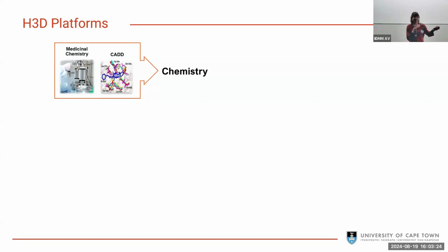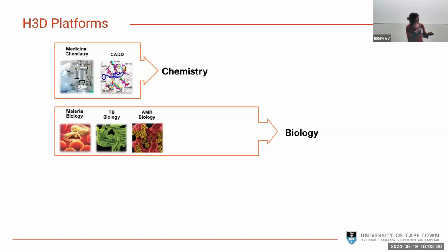Okay, so H3D really started with a very small team of medicinal chemists, and basically everything else was done with international partners, so biology, DMPK, that type of thing. Gradually, over the years, we've been able to implement a lot of what's required in-house. So now we are a fully integrated center. So here you'll see malaria biology, TB biology, AMR biology, and then what I've really been involved in is setting up what we call the enzymology platform. So maybe we'll move away from enzymes at some point. So protein chemistry, and this has really enabled target-based drug discovery, where most of the things were done phenotypically before.